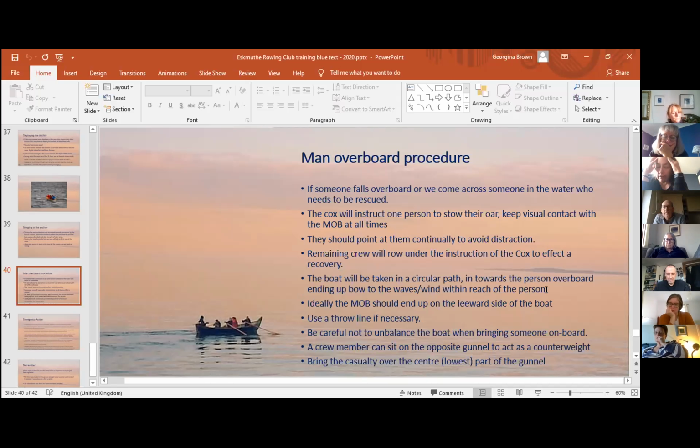Presumably, George, in that case, they braced their feet against the side where the person's coming in, did they? Yeah. And then pulled back. Yeah, they probably had their feet up against the gunwales, actually. The video was recorded because it was at the training weekend for the SCRA, so it's definitely online somewhere. So I'll put a link to it on Teamwork, actually.